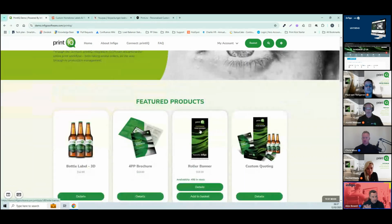I am coming on here. I know what I want to print. It's a 4-page brochure, so I'm going to jump straight to that product. But we have tools that allow you to search through a plethora of categories of products to find the product that your customer wants. I'm going to jump in then to our product landing page.